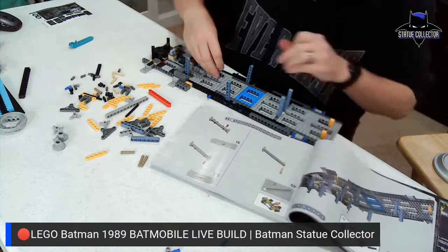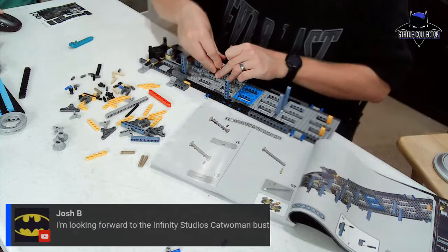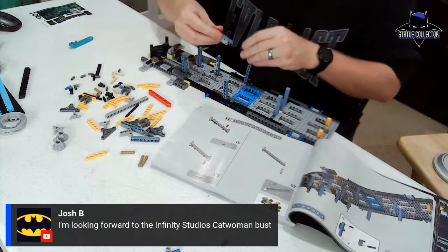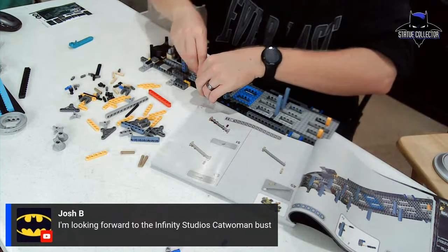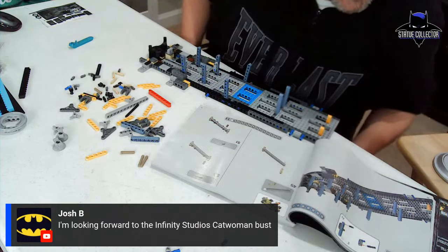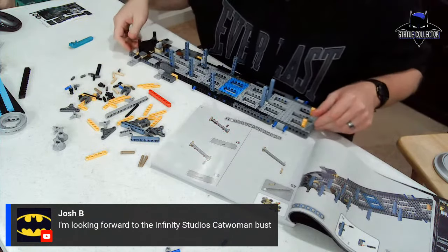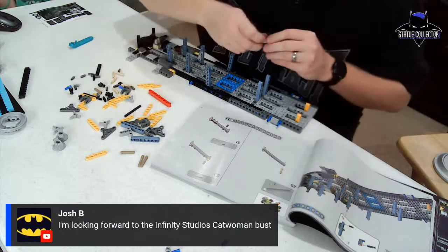Yeah, George says, same here, Michael Keaton, my favorite Batman. They're saying Infinity Studios Catwoman bust. They're looking forward to the... No, I'm looking forward to that one, too. I really hope it's cool. I'm sure it will be. But yeah, I'm really looking forward to that a lot.